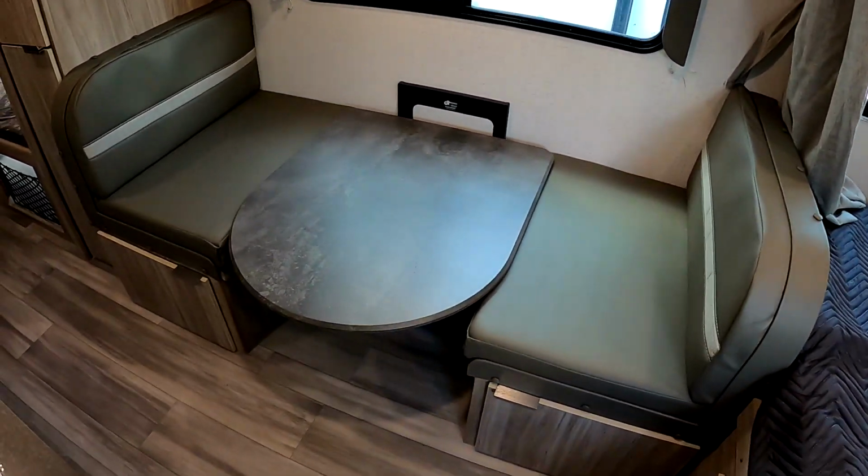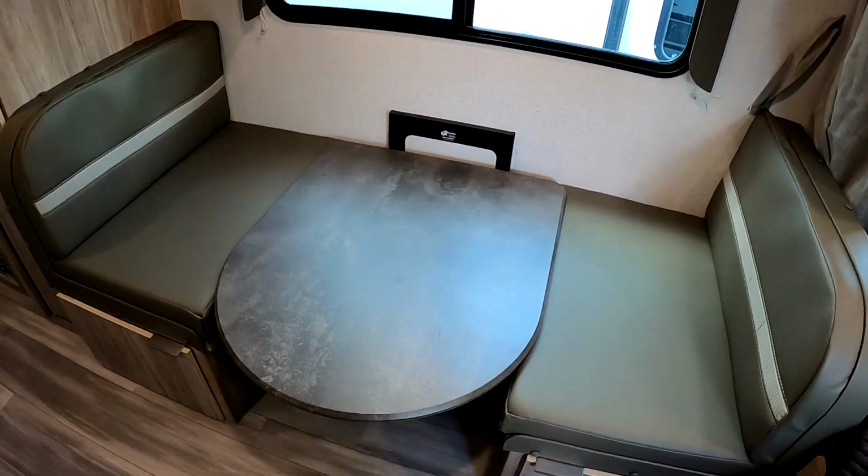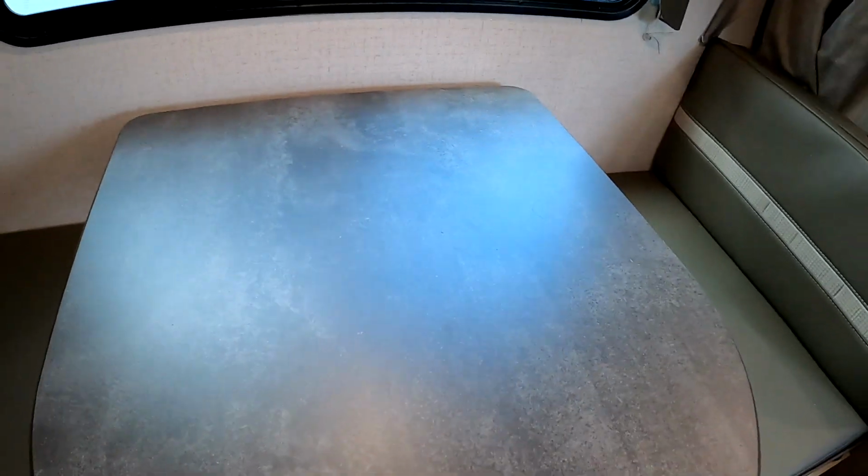Here we have the dinette that's in the bed mode. Just bring your cushions in. You do have storage underneath here. And this is the new Winnebago Dream dinette. So it just has a handle. You push it down, and then if you want to bring it up, you just pull up and it'll lock in place.